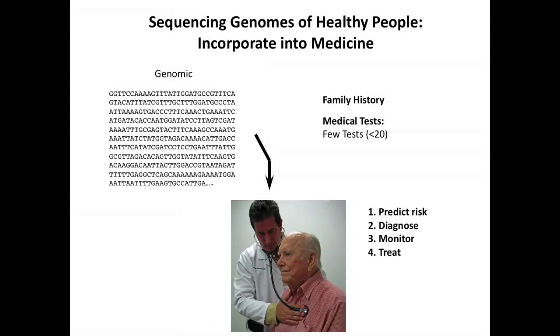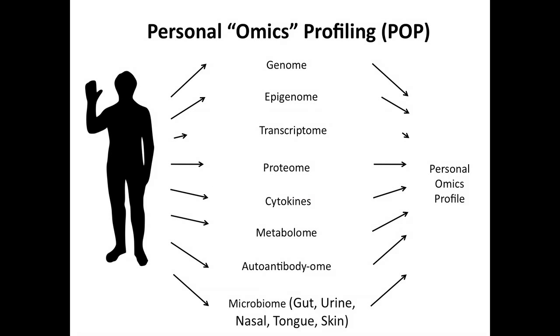And specifically what we do is we sequence a person's DNA to try and predict the diseases they're at risk for, diagnose disease early, possibly monitor disease states and treat them. And we actually even carry this many steps further. And again, this is the groundwork for the autism work. We, in fact, don't just sequence someone's DNA. We literally study as many molecules as possible in a person.